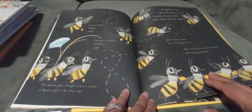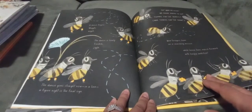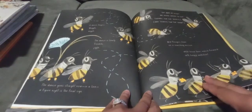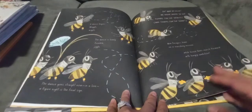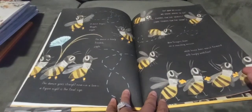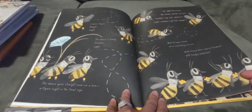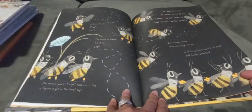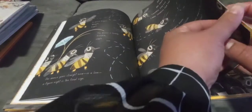The dance begins, waggle, wiggle, the dance is lovely, tremble, jiggle. The dance goes straight, now in a line, a figure eight is the final sign. Oh, now we know where to go. Thanks for the secret, and that's for the show. New foragers leave on a searching mission, while house bees march forward with hungry ambition.